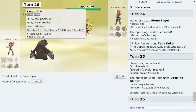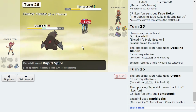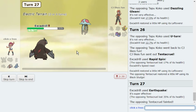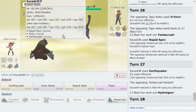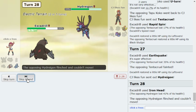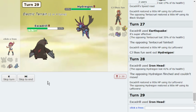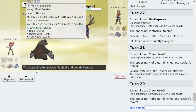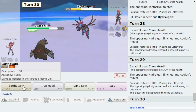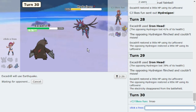The Rabbit's been here, so we're faster than Hydreigon. I also have Speed investment, and I'm getting two turns of Leftovers here. So depending on the Hydreigon set, I might just win. Hold up. I wish I won that speed tie, man. I'm Iron Head first, trying to get a flinch. They're Leftovers, which means they can't kill me. But Earthquake still doesn't kill, so I might as well go for another Iron Head trying to get a flinch. I could obviously Earthquake them if I don't care about my ability, but... Oof! They couldn't kill me in one hit, but I couldn't kill them.